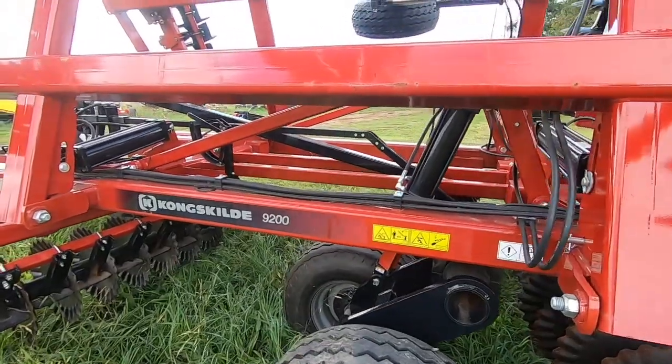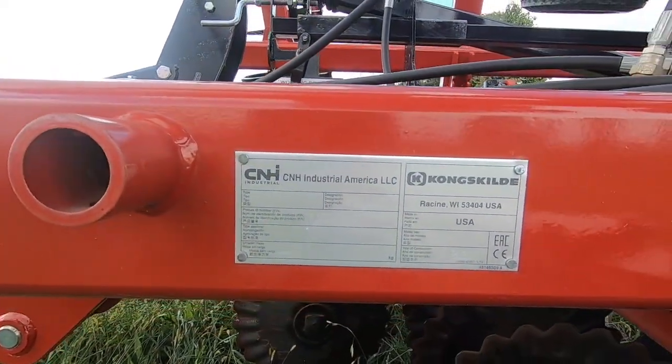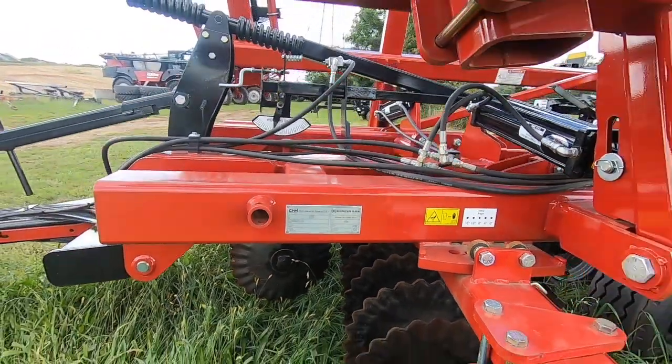But anyways, this is something to think about for next year. And like I said, CNH Industrial Tillage 9375. It's cool. Tongue skeld.